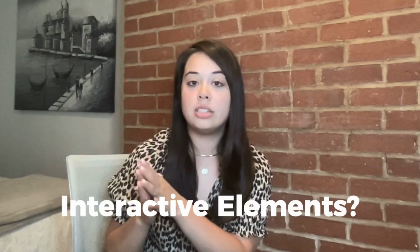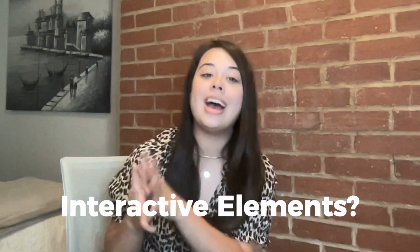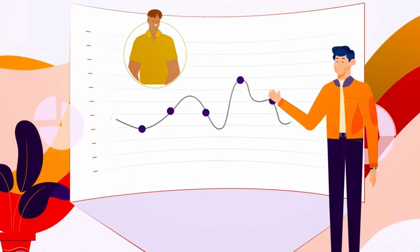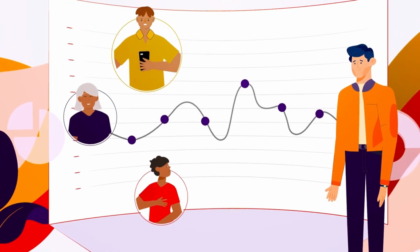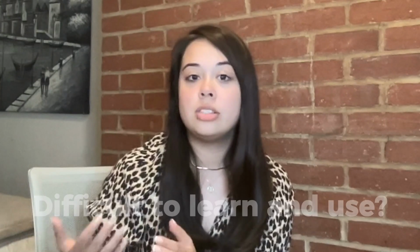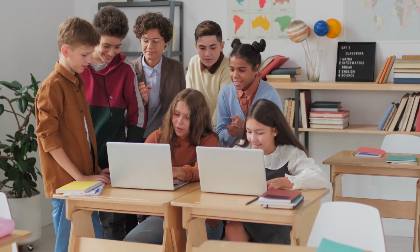You may be wondering if AI presentation tools provide interactive elements and dynamic animations. Absolutely. These tools go beyond static slides and offer interactive features that can captivate your audience and make your presentations more memorable. Are AI presentation makers difficult to learn and use? Not at all. These tools are super user-friendly even for beginners. You don't need to be a tech wizard to create professional-looking presentations. The intuitive interfaces make this process such a breeze.